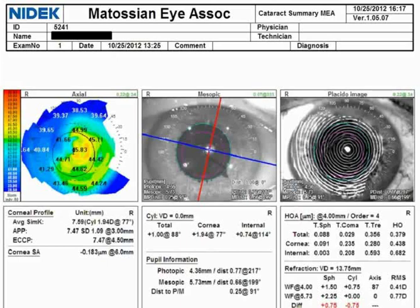And if you look below under pupil information, and we're still on the middle map, you see that under photopic, the angle kappa in this patient is 0.77. And in mesopic, the angle kappa is 0.66. My cutoff is 0.40 actually. So anybody who has a larger angle kappa than 0.40, I don't recommend a multifocal IOL. Next slide, please.